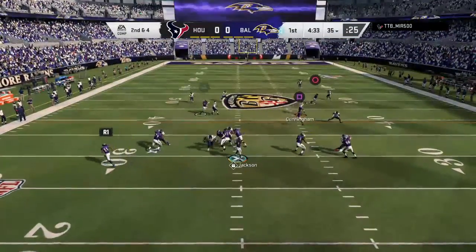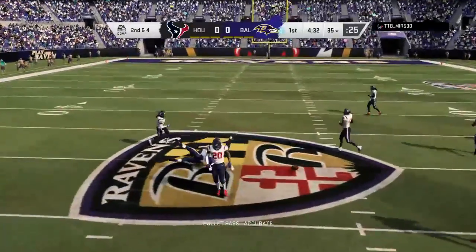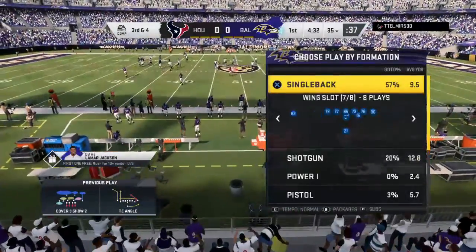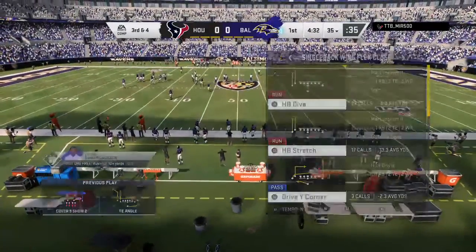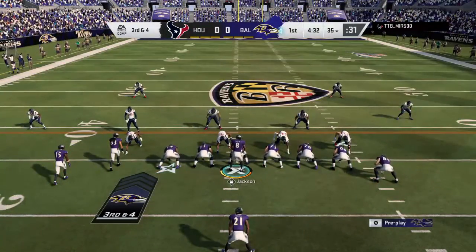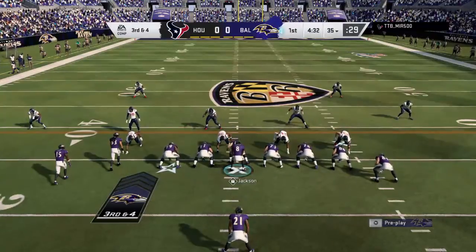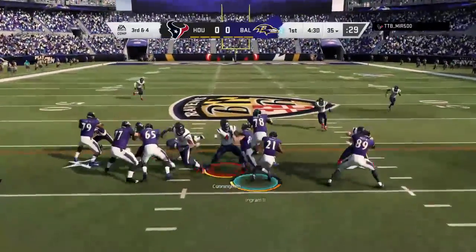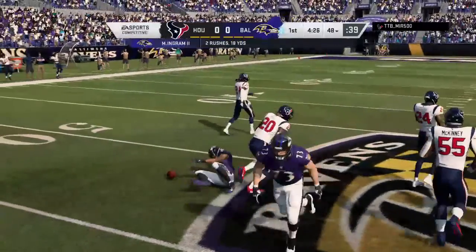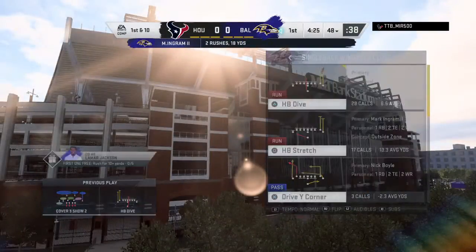From the 35 on second down, Jackson, and that'll be incomplete. Took a pretty good shot as he tried to pull that one in. Couldn't hang on. Third down, and they'll look to avoid an early three and out here on 3rd and 4. Here's Ingram, and able to get this one across the 45 before he's brought down.